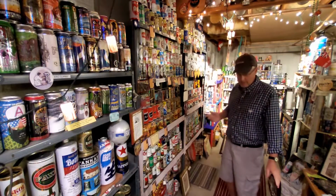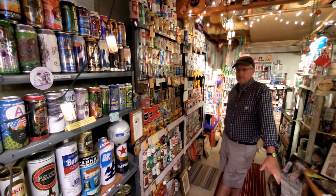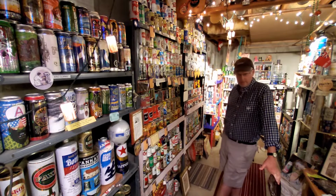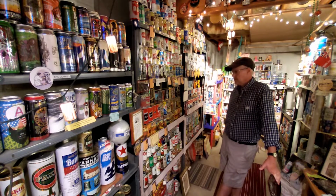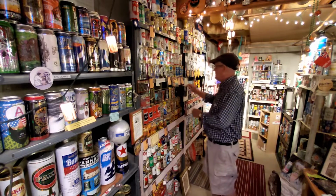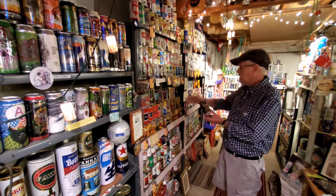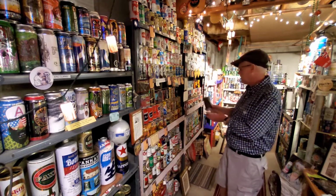I get a lot of donations from bikers. Harley Davidson is featured on a lot of beer cans through the years. In fact, they have their bike week every year in Daytona and at Sturgis. And so there's a lot of commemorative cans out there that feature Harley Davidson. This is Daytona 1989. I have a whole collection of Harley Davidson themed cans.